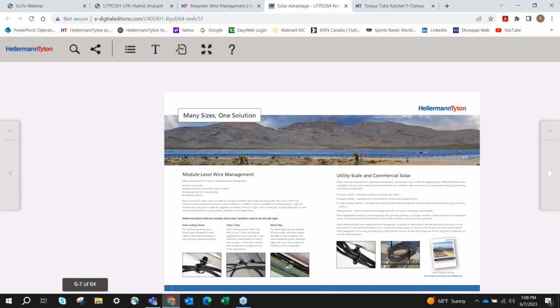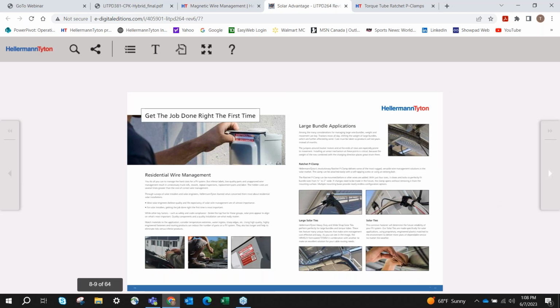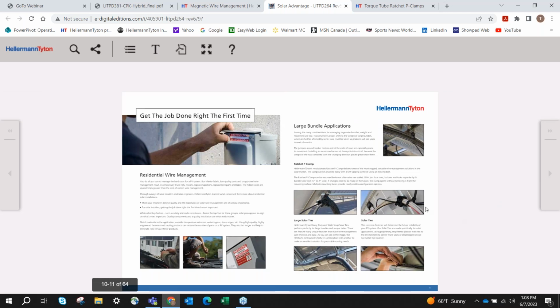So we touch on in here the main opportunities with regards to our products, where they fit. Talk a little bit about here. This is a summary. We're going to get into a bit more detail, and I'm going to zoom in here too, guys, just to give us a better view of it.